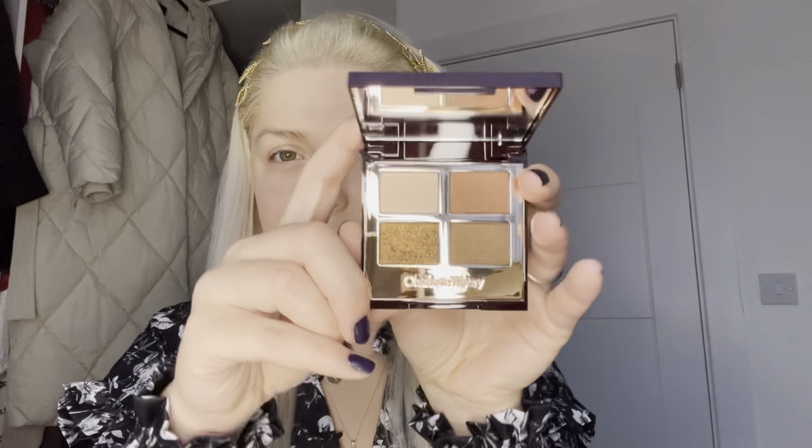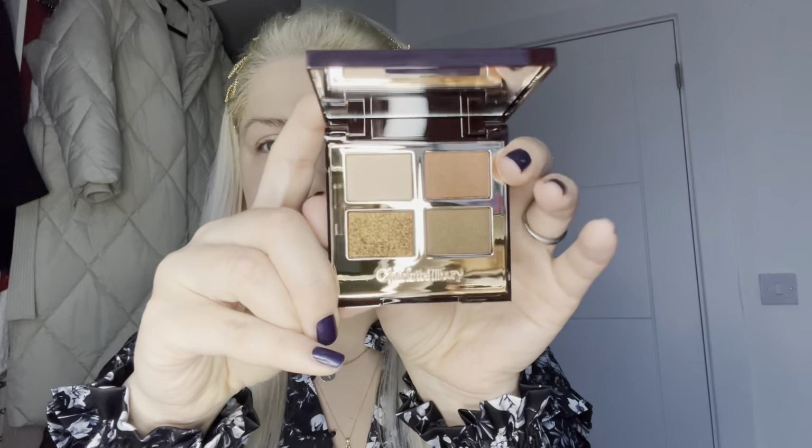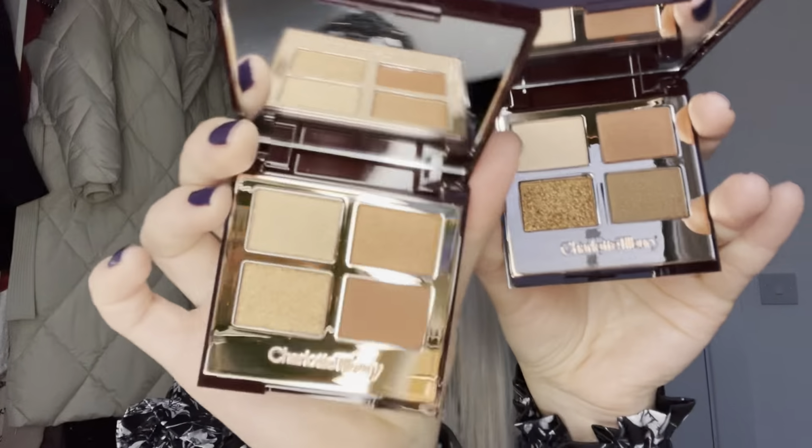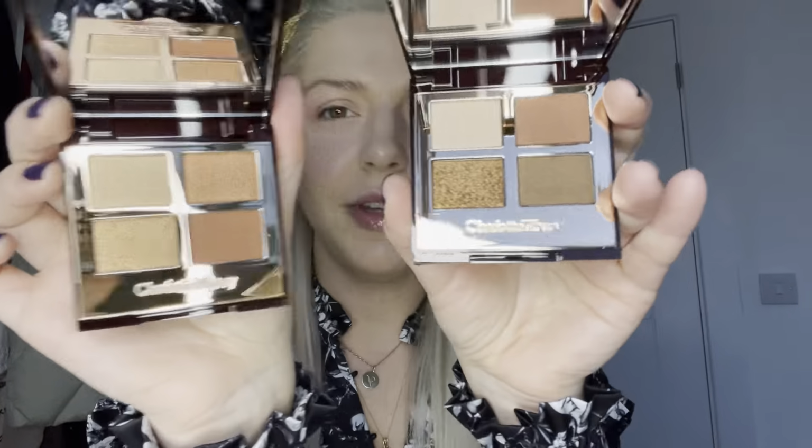I have a feeling this one, Bella Sophia, is gonna be for that. Let me close. And this one is Copper Charge. That's the one, that's the other. Oh yeah, this one is more golden, I think, Copper Charge. So that's the one I'm gonna use.